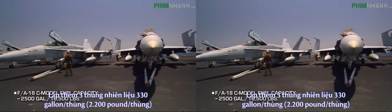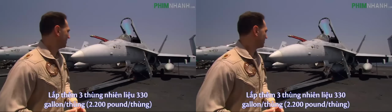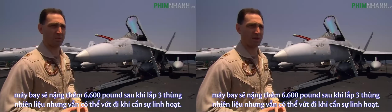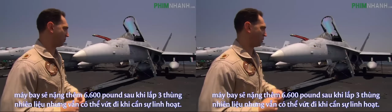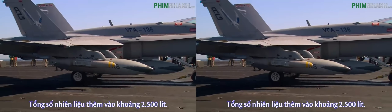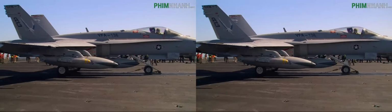You've got three drop tanks, which hold about 330 gallons worth of fuel, or 2,200 pounds. So just by adding those three tanks, we increase our fuel load by 6,600 pounds. We add the drag, but the amount of gas that we get outweighs the drag of pushing those through the air. Including its internal tanks, the FA-18 carries roughly 2,500 gallons of JP-5.